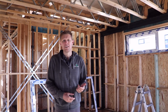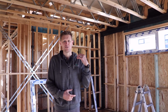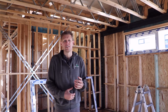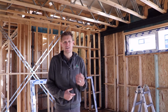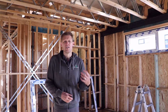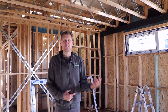The first one is that it gives us a really easy services zone to run all of our plumbing, electrical, HRV pipework through. The second one is that it creates a little bit more depth between the floor upstairs and the ceiling downstairs, which can help with reducing sound transmission. And the third one is that it eliminates the need for building additional bulkheads and lowered ceilings to accommodate services.